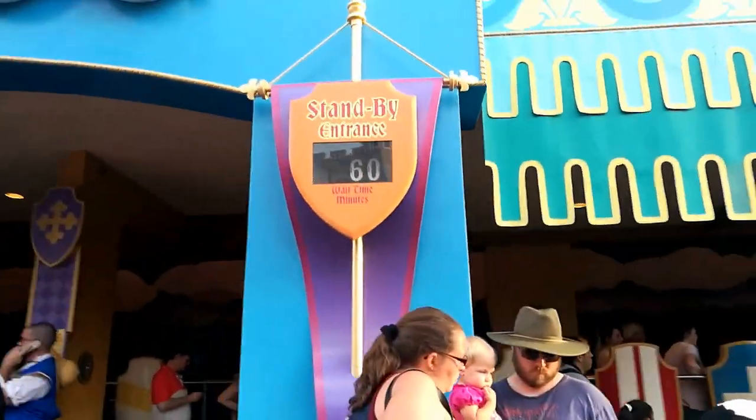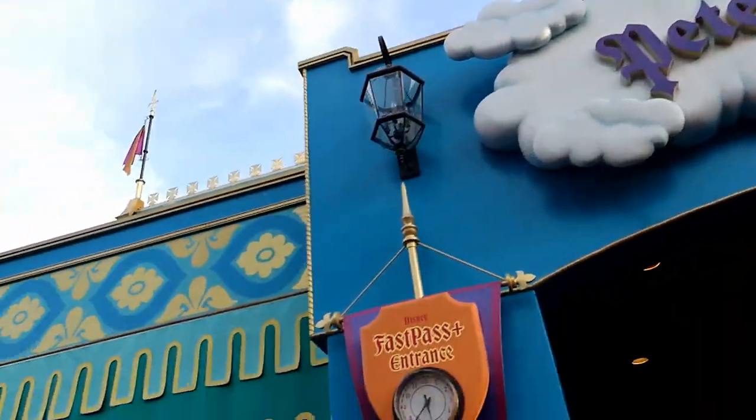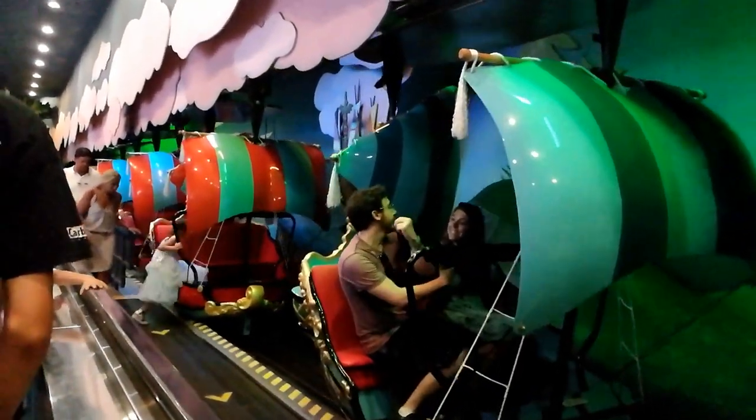Wait for Peter Pan, 60 minutes. Okay. Good job we've got a fast pass. So, Peter Pan is like a 10-15 minute wait with a fast pass. And it's 1:30 now. Our reservation is at 1:45, and it's a 4-minute walk away. Aww, how cute are the ships?